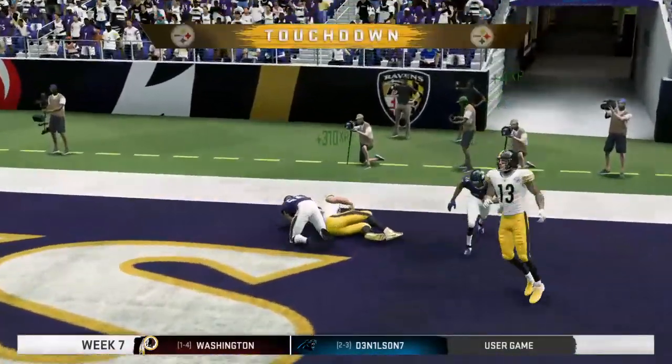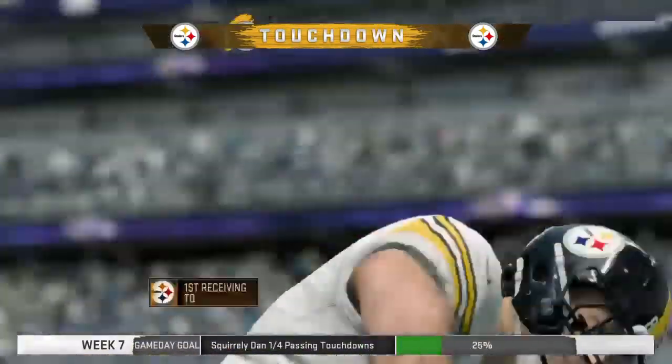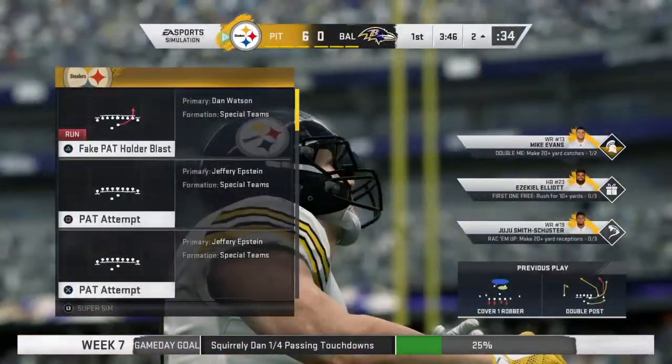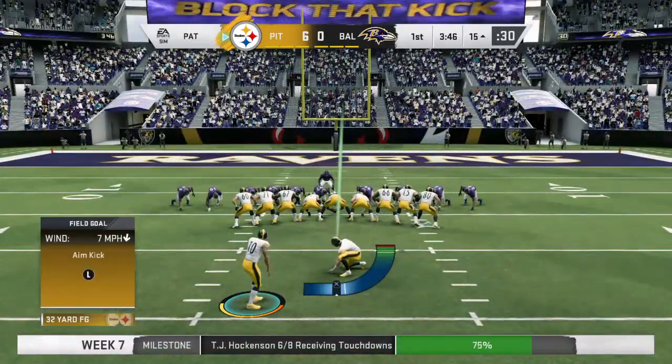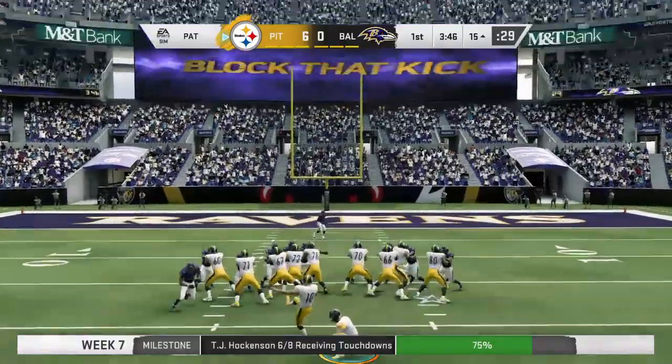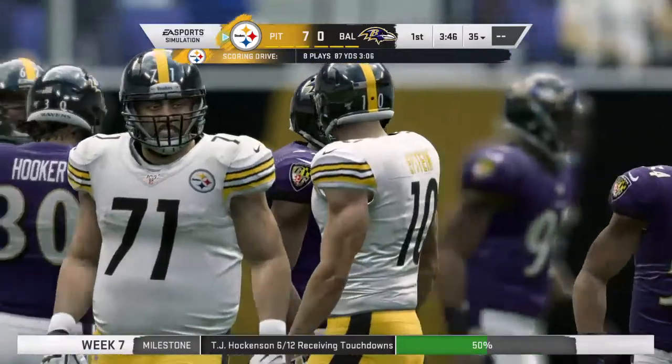Got his man, it's caught for a Steelers touchdown. Keep working. T.J. Hawkinson, his 6th touchdown of the season, as his guys are able to strike first here in this opening quarter. This crew were on a roll going into the bye week that they just had, Charles, so sort of picking up where they left off.